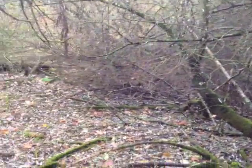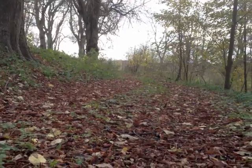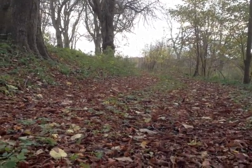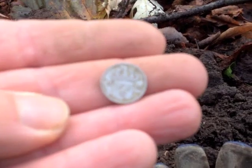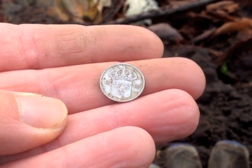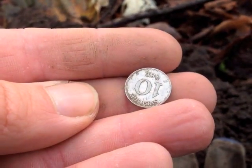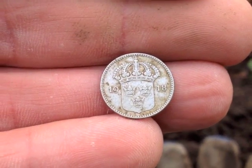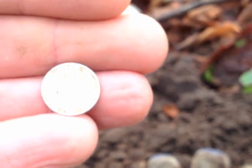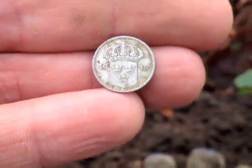All right, I moved. I wasn't having any luck, so I just walked down the way a little bit. And, well, first readable coin of the day, and it's the cleanest silver I've pulled out of the ground in a long time. Another 1918, 10 ore. So that's nice. Not as old as I was expecting today, but I got high hopes for this location. I really think we're going to find some old stuff here. But this is a good sign.